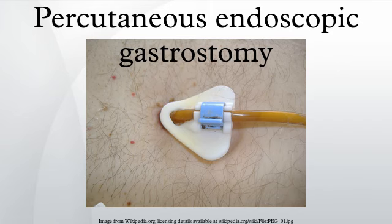The PEG procedure is an alternative to open surgical gastrostomy insertion, and does not require a general anesthetic. Mild sedation is typically used. PEG tubes may also be extended into the small intestine by passing a jejunal extension tube through the PEG tube and into the jejunum via the pylorus.